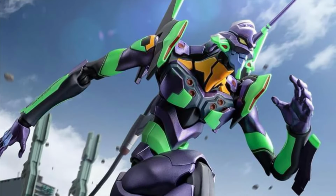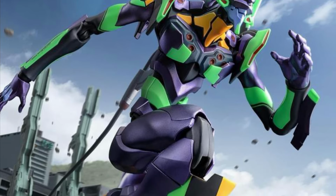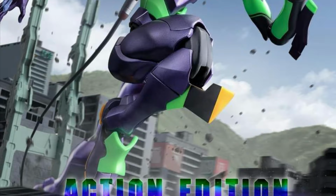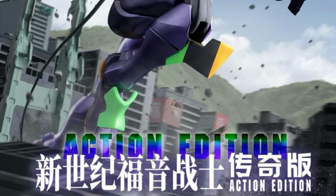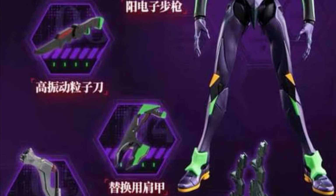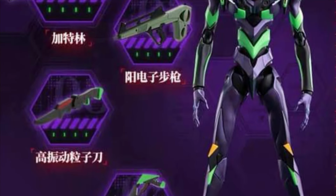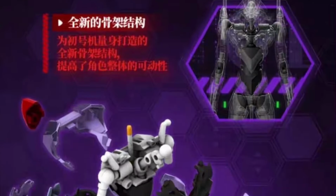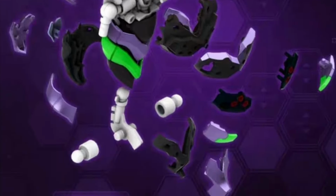Blokees is doing Evangelion. I might have talked about this last week, but here are the official pics. And that looks pretty good. It doesn't look like their usual SD-style figures, which is interesting. Now, between Blokees and Yellow Park getting into Evangelion, we could be seeing a nice resurgence in the toy world for them. Maybe I should review some of my stuff. What do you guys think?